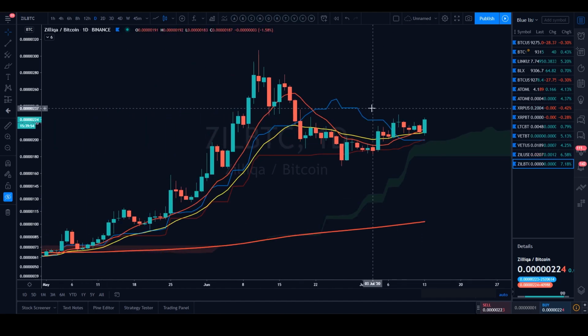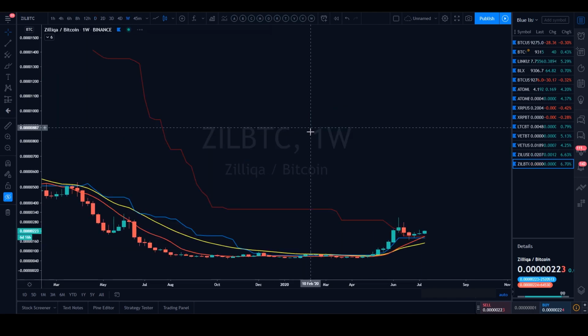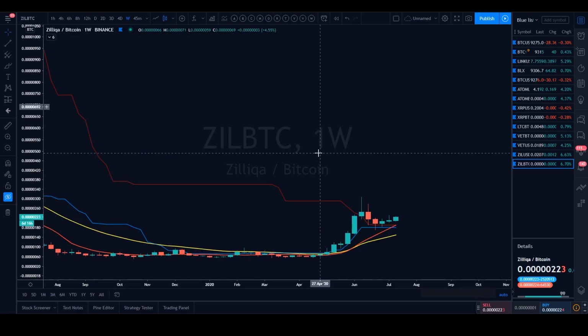So as things stand, I think ZIL is also looking very strong on the daily time frame. But the strongest time frame on ZIL BTC is actually the weekly. Okay, now there is a massive pattern play here.